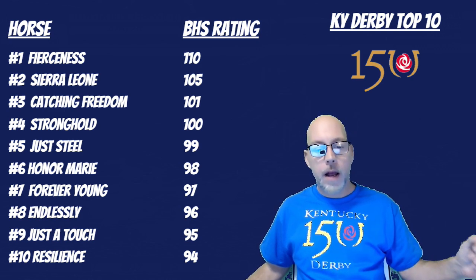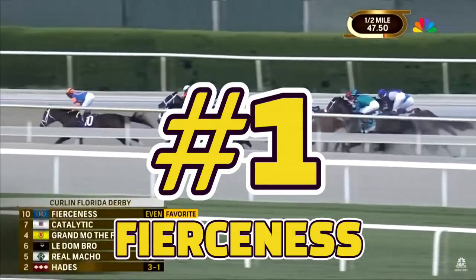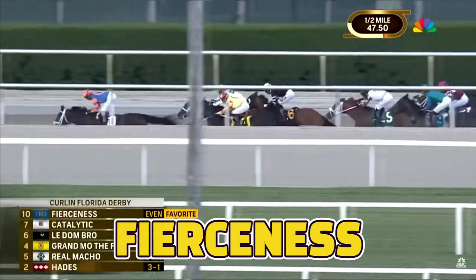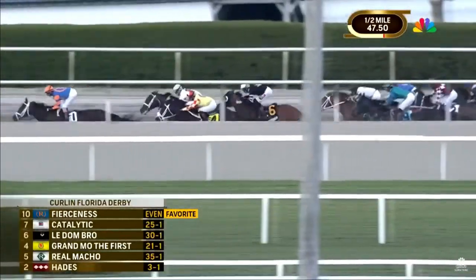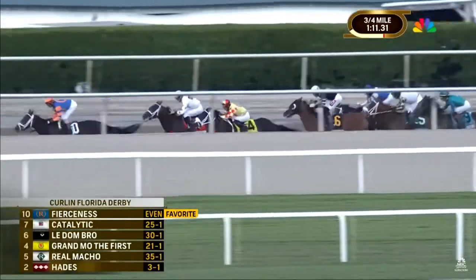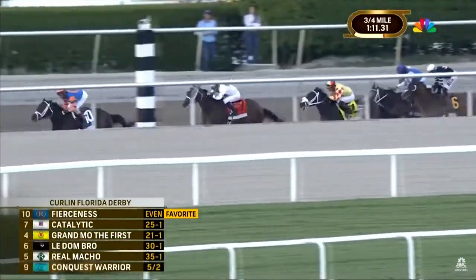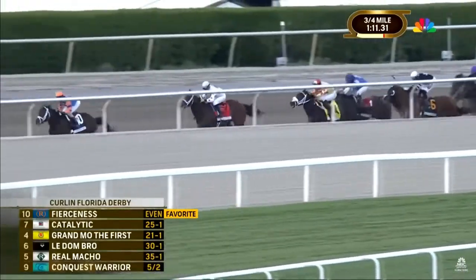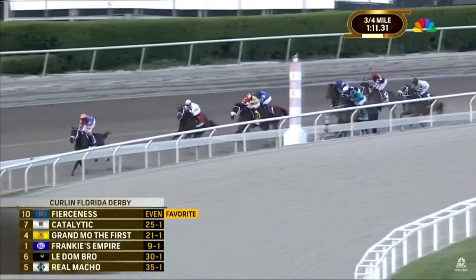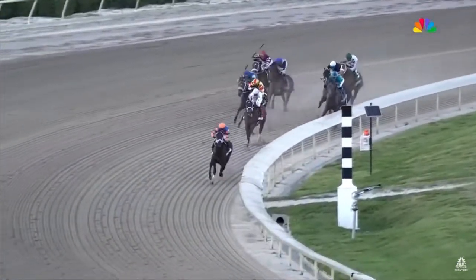Number 1, I'm giving the nod to Fierceness. Repo Stables is the owner. Todd Pletcher trains. This might be the redemption for the unfortunate scratching of Forte last year. Same connections. Fierceness looked obviously really good. Some are going to say that he hasn't put back-to-back races together, and that would not set him up well for the Kentucky Derby, but he's maturing. I think he folded as late as March 28th, I believe. So I feel like he's a much more mature horse.